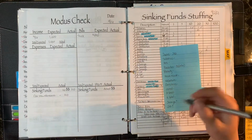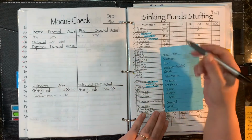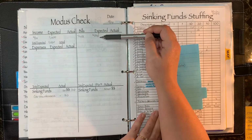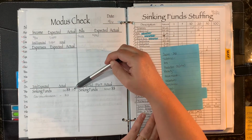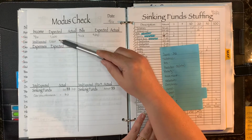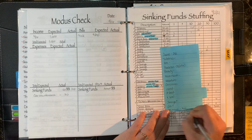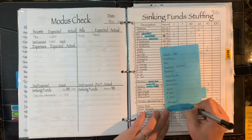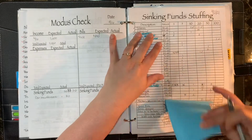One thing that's not on here is actually car maintenance. Simply because he gets a check that pays for his truck, and it's $890, and if it's a full 1,000, it'll leave about 110. So whatever is left over, I'm putting in car maintenance. But I'm going to go ahead and just say $110 because that is the estimated cost. All right, so that will automatically always go to car maintenance.